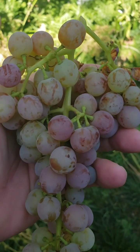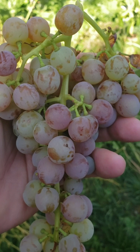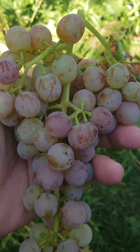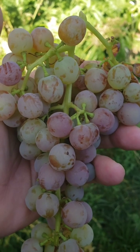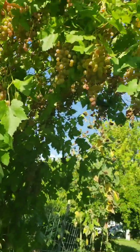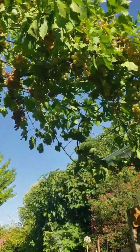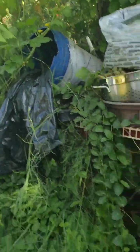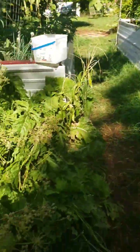If you haven't tried an organic grown grape that you planted in your yard and you saw it grow from a single vine up over the cattle panel trellis 16 feet to the other side to the planting bench, then you're missing out.